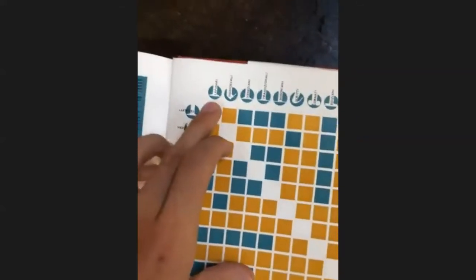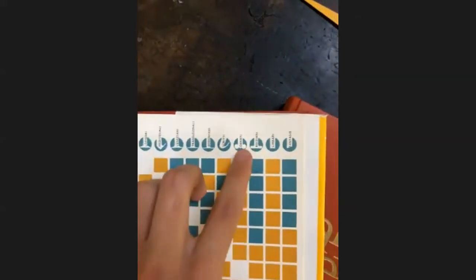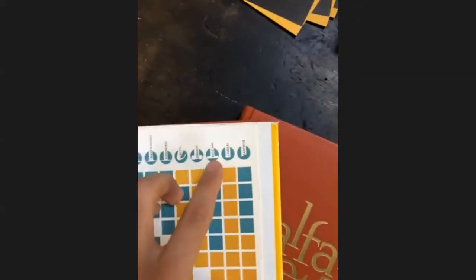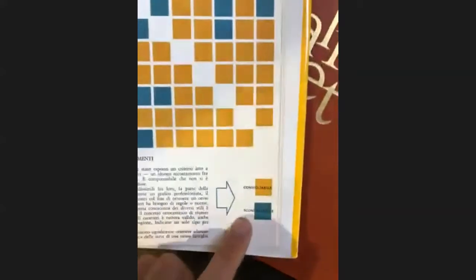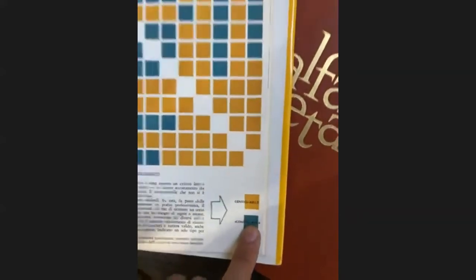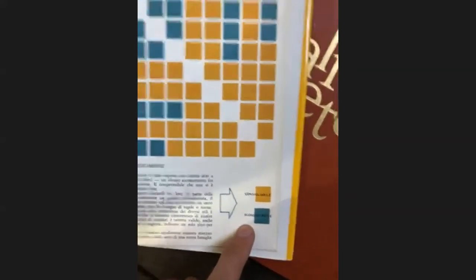So you have here transitional, and you have the decorated and slab serif and sans serif, and then you can understand how to match those with the same category. And then he's saying these are consigliabile, which means recommended, or sconsigliabile, so not recommended to match. So those are combining different typefaces. Yeah, good matches and not recommended matches.